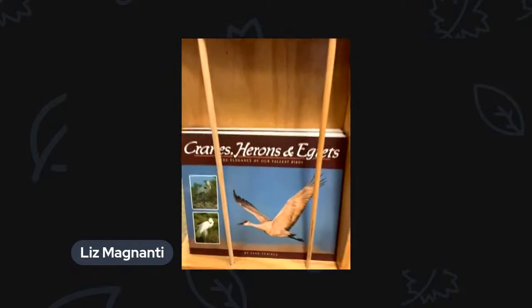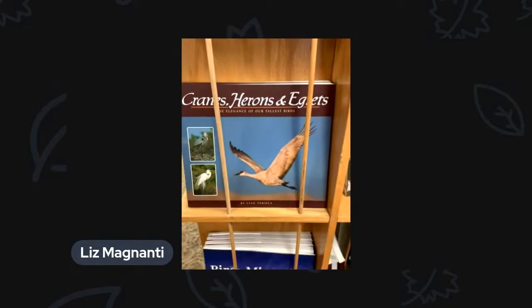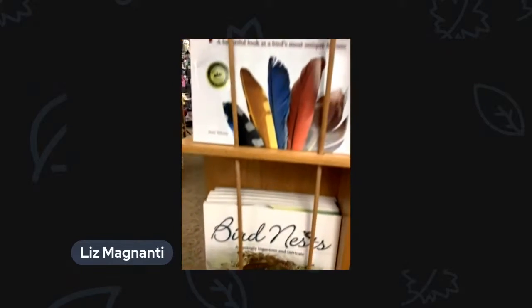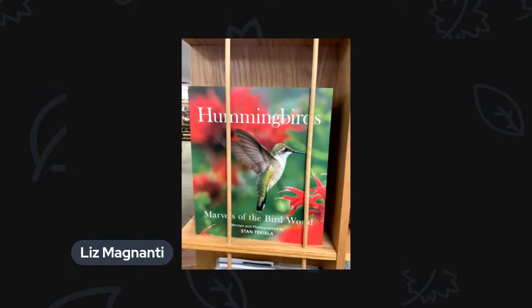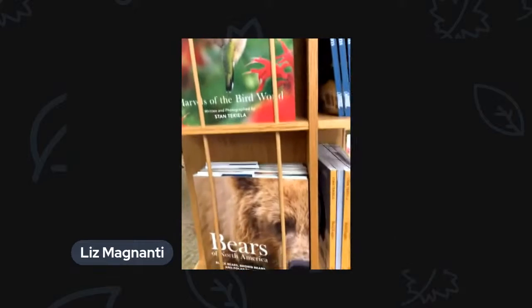He's got a guide all about cranes, herons, and egrets. If you're into shorebirds, water birds, fabulous book. These are both really good. Bird nests and bird feathers. So it helps you identify some of the things that the birds leave behind. And then this is a fairly new one too. The Owls book is kind of new, and then so is this one. This is called Hummingbirds, Marvels of the Bird World. Beautiful book full of hummingbird photos.